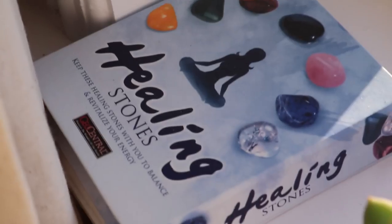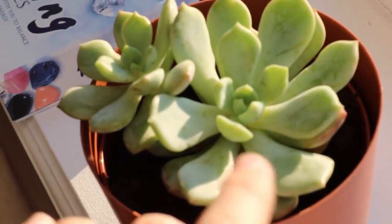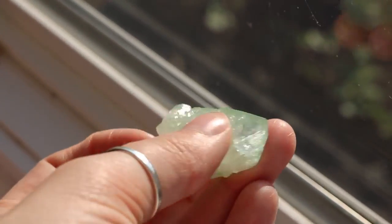Okay, and then on my windowsill, I just have my Healing Stones package, my new little succulent, and then I just have a little citrine. I forget what this one is. Something with a P. And my quartz.